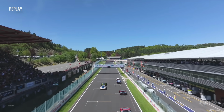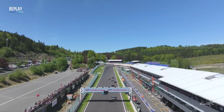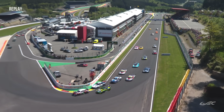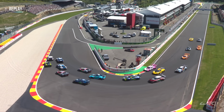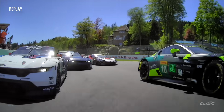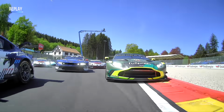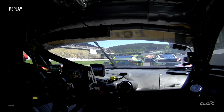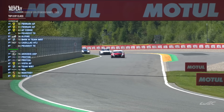Let's take a look at the start in LMGT3. Watch the green and yellow Aston Martin. Did not make an alacrity getaway. That was really slow, picking up the throttle there from Derek de Boer, and got out-dragged by the second of the Mustangs right down into turn 1. Oh, the Mustang very close. But yeah, definitely caught napping at the start there.